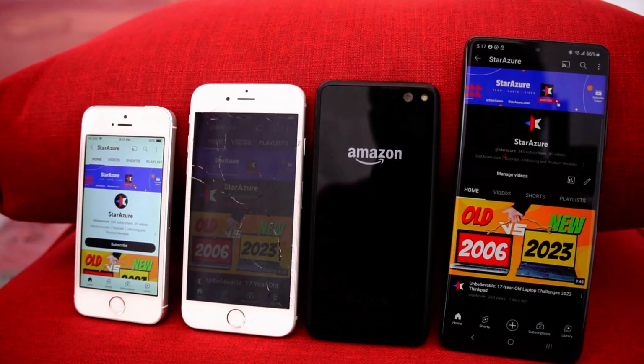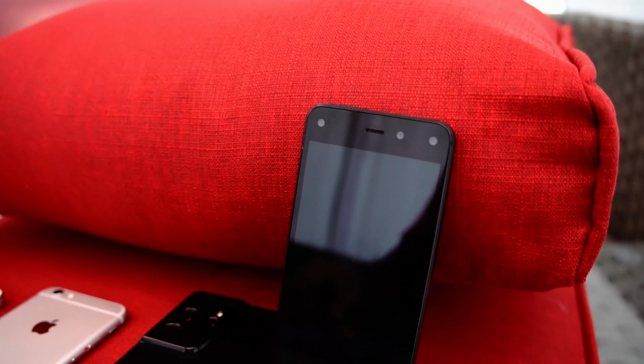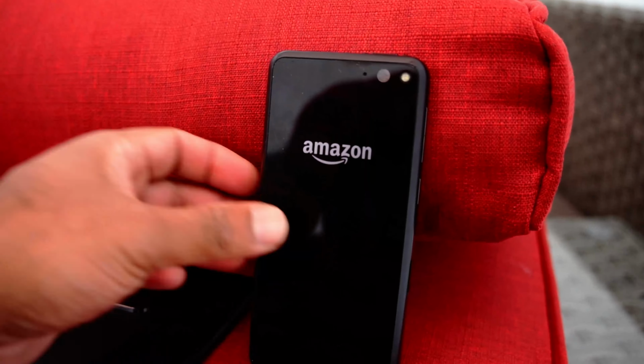While these two phones will be the main cast in this video, I have a couple of others who are going to play a cameo. So this is the iPhone 6S from 2015 and this is an Amazon Fire phone. This one failed miserably once upon a time. Unfortunately, this doesn't power on, but we are going to use this for comparison's sake.